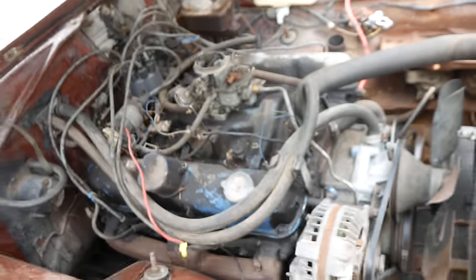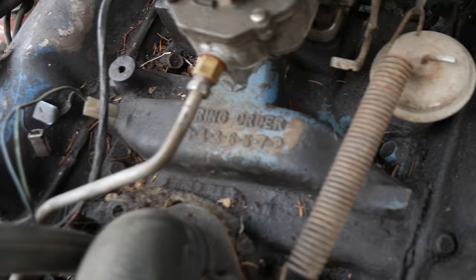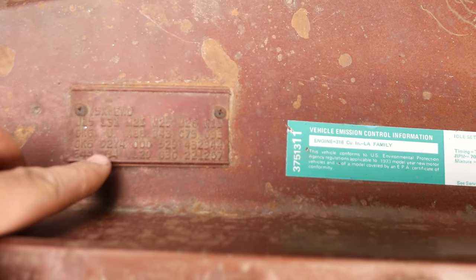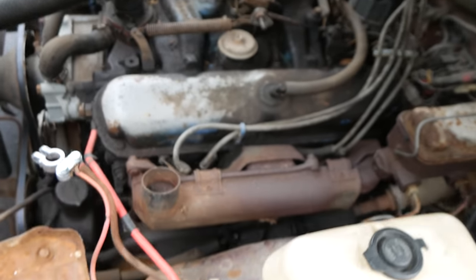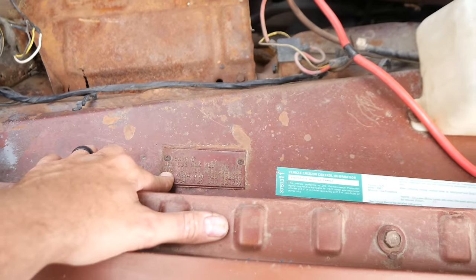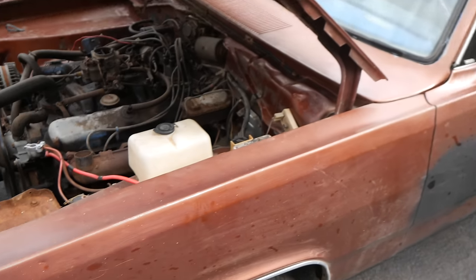So this is a 318 two barrel, which is great for me because it has this firing order, which you're all very fond of. 1-8-4-3-6-5-7-2. Let's see, I'm not an expert at these, but E44, so factory 318 two barrel, K6, so it wasn't two-tone, and that is the factory color then, which is dark metallic bronze.